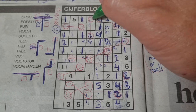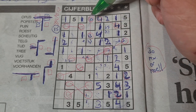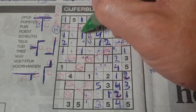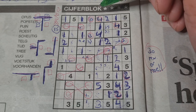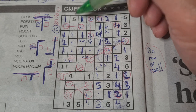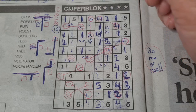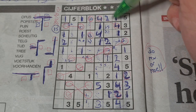This box is connected with that box, so we saw a 2 and a 3. This box can be a 4. So the 4 could be here, could be there. Interesting. This box can be 2, so the 2 could be here, could be there. Yeah. Well, 3 and a 5.